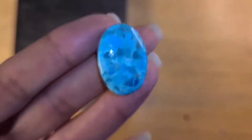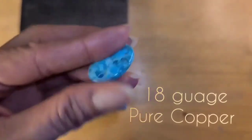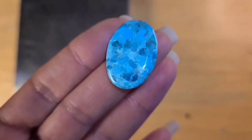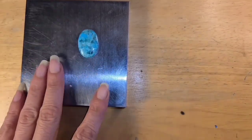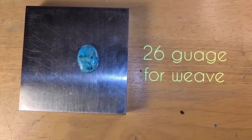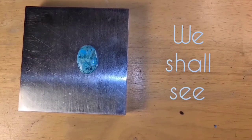I should probably tell you that I am going to be using 18 gauge copper for the base and the bale, also the cage for the front. And I think I'm gonna use 26 gauge wire to weave. Not quite sure. So we'll see what happens.